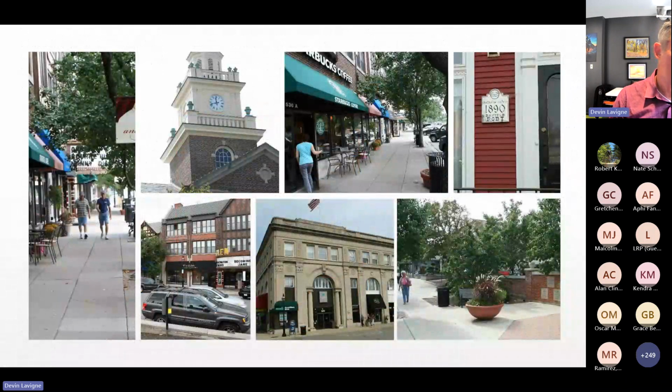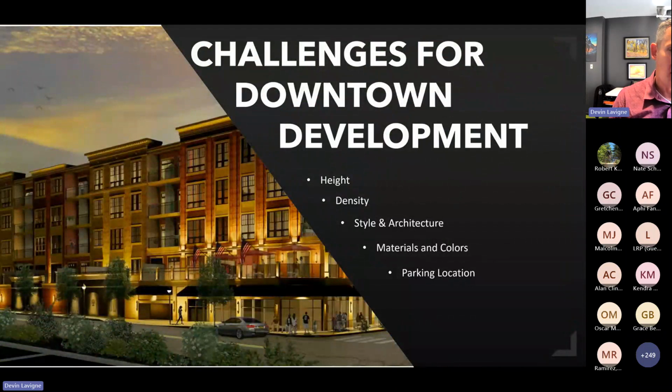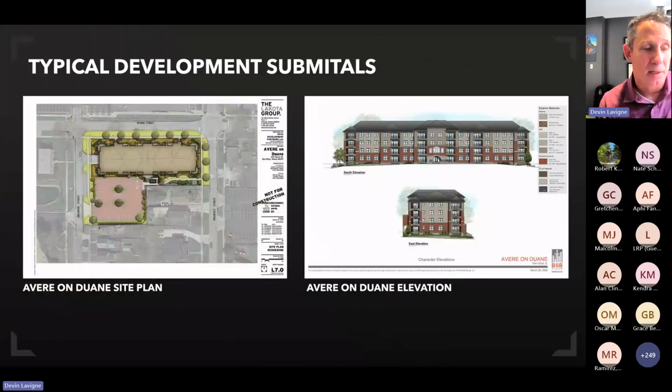And to give you an idea of what we're talking about, 3 to 4 story buildings, a lot of historic architecture, sidewalk cafes, but all new development faced similar challenges. They proposed something, they would be met with resistance over height, density, style, architecture, and color. So a typical development scenario, if you work in the public sector, you've seen these watercolor drawings that developers show, elevations and floor plans.